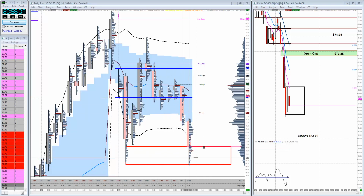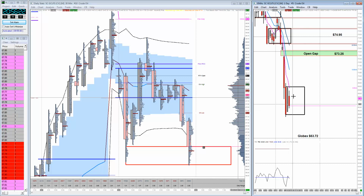And obviously since that Globex, since the pit closed, look where we're trading now, 67.78. I mean, there's a demand here, and they're buying it. So once they get all their buy orders filled, they're just starting to buy the market up overnight. I wouldn't even be surprised to see an open above this 3-day balance tomorrow.